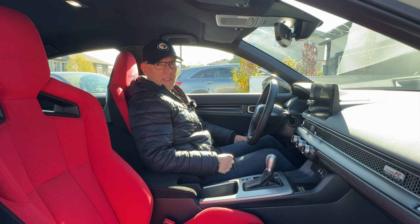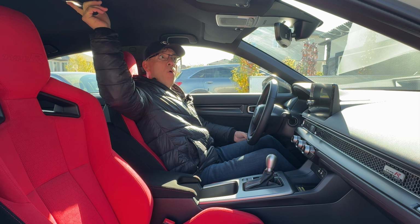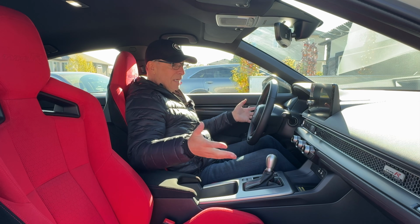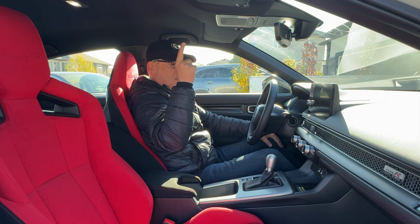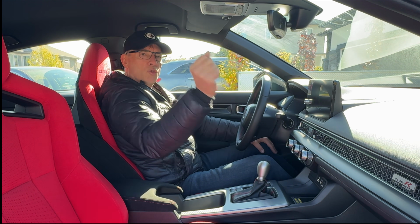Like, that's not gonna make a difference. That feels a little cheap as well. One dome light for the whole car. You get in the back and you have to feel your way in there at night. And the front's barely any better. Thankfully, it does have lower lights for the feet, but seriously, just one little light. There's nothing in the console here. Disappointing, Honda.